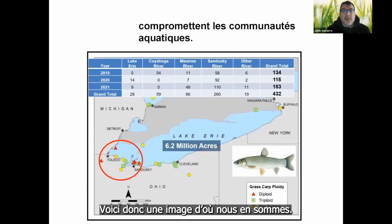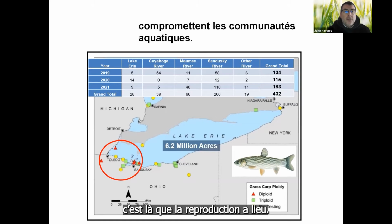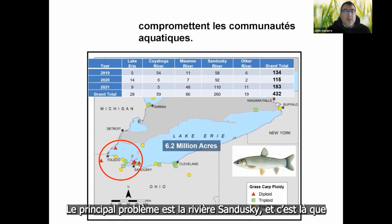So here's kind of a picture of where we're at. The Western Basin of Lake Erie is in the red circle. That's where the reproduction is taking place. 2 locations are the Sandusky River by Sandusky, and then the Maumee River up by Toledo. The main problem is the Sandusky River, and that's where most of our effort is taking place.